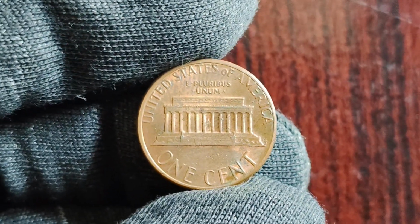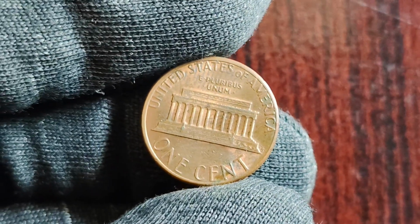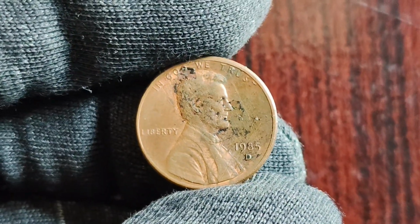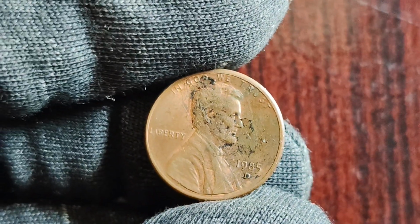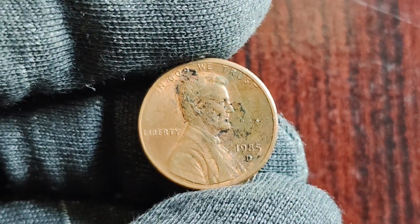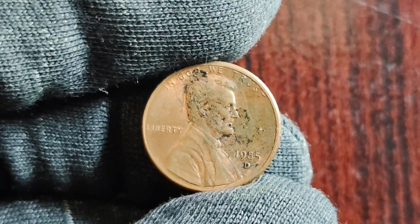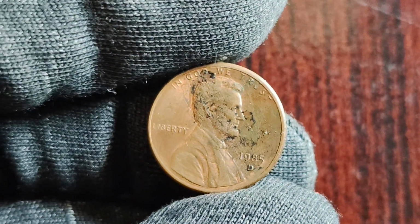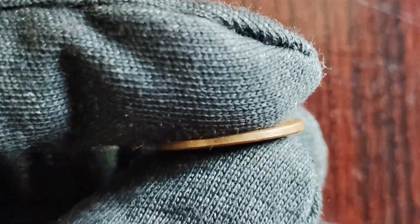Additionally, pay attention to the overall condition of the penny. Coins that have been well preserved, without significant wear or damage, will fetch a higher price. It's also worth noting that coins that have been graded and encapsulated by professional grading services tend to have more market appeal. If you believe you have a valuable 1985 D penny, you might be wondering where to sell it.